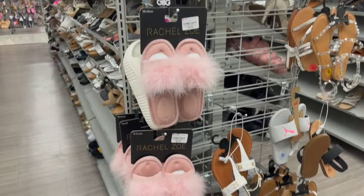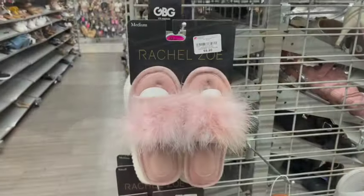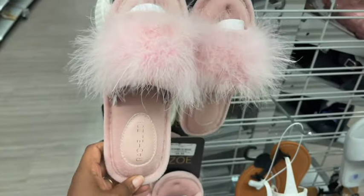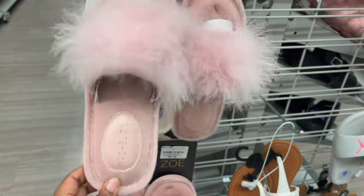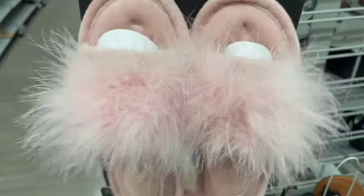Now, if you made it to the end of this Browse With Me, I first want to say thank you so much. I appreciate you spending time with me. And let's take one last look at these cute little fuzzy slippers from Rachel Zoe. I think these are so cute and darling, and will definitely give you princess vibes around the house, because you deserve to feel like a princess.